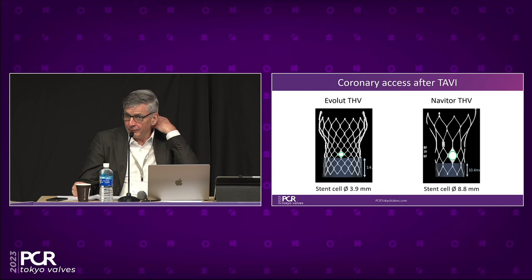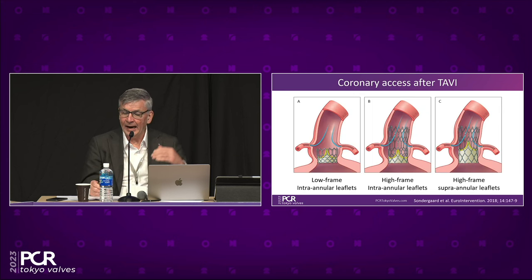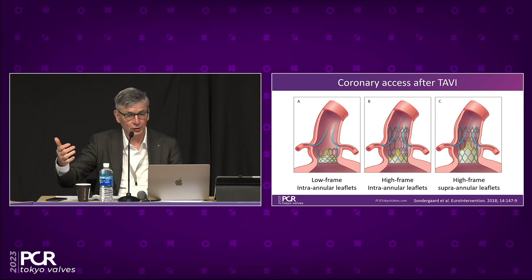And there can be different things which can facilitate easy access. Of course, the bigger the stent cells are, the easier it will be to get in. It's different from platform to platform. And also, of course, the height of the leaflets will also impact it. It will be easier to access coronary arteries if you have an intra-annular leaflet position than a supra-annular leaflet position.